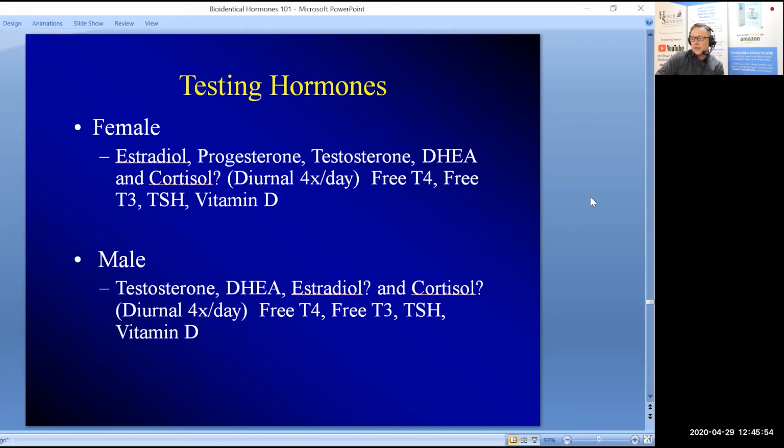Free T4, free T3, TSH, even though I don't think it's a great indicator of how to dose thyroid hormone, I like to put it on there because it is the gold standard. And of course, vitamin D.